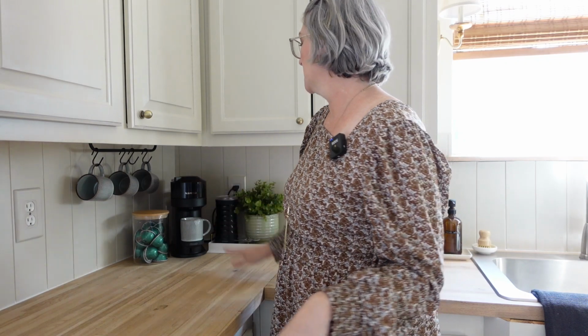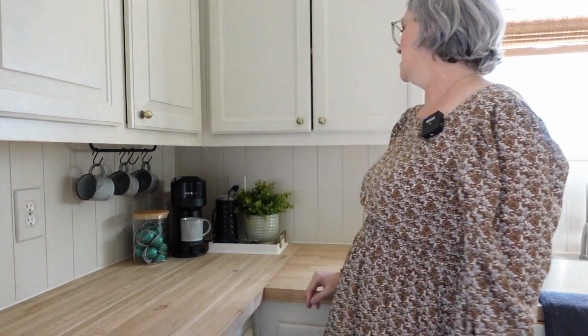This was a Christmas gift from my husband last year, and I really like it. It makes really good coffee, but it makes strong coffee. So if you like strong coffee, this is the way to go. I got these mugs on Amazon.